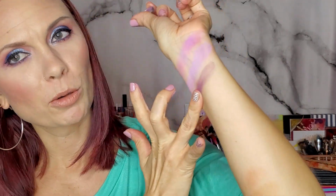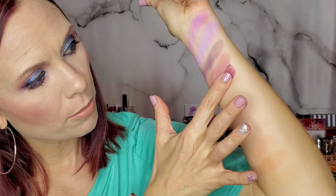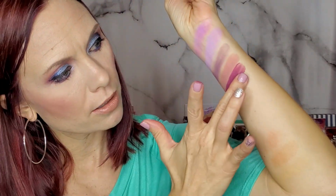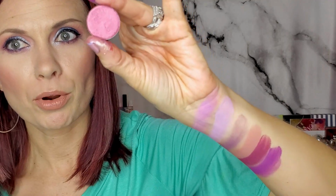And then we've got Silver Lining, which is actually more purple. It's like a purple taupey shade almost. And then Labyrinth. It's kind of a mauve shade. We've got Going Steady. So we've got a berry shade. And 143 is like a grape shade. This is Pinky Promise.